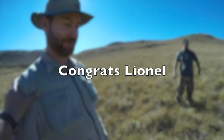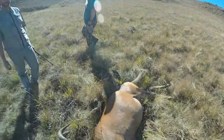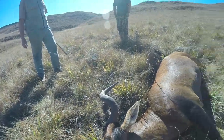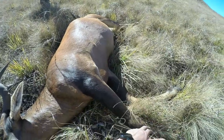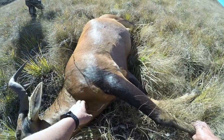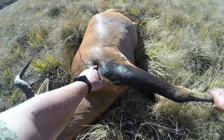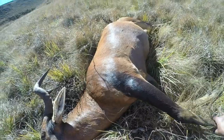Beautiful shot. Thank you very much. Beautiful red hartebeest bull. The red hartebeest, it's easy to make a shot placement on them because you go up the leg, you see this black here, and then where the black stops on the shoulder, that's where we want to put it in, and you just put it an inch and a half to the right of it. Perfect.